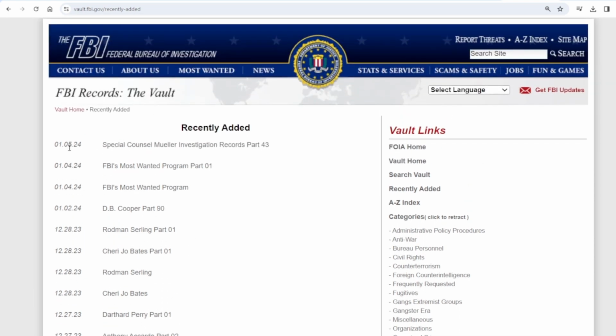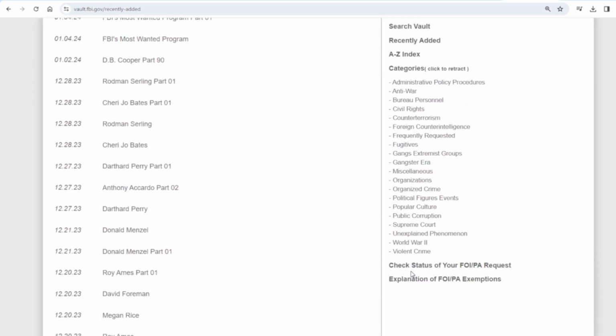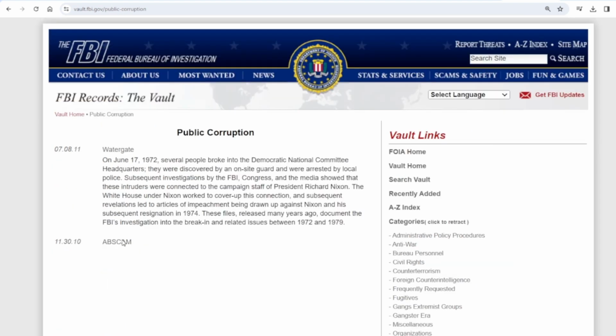Do not be surprised at the amount of redactions you see on the ones that are available, because they can be aplenty, but the transparency available is still more than a lot of countries make available to their public. So scoop it up now, just in case the rules change, people.